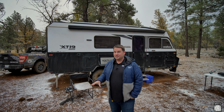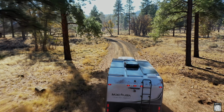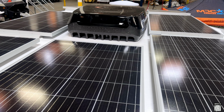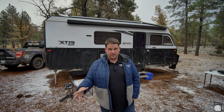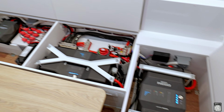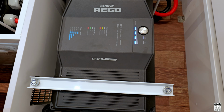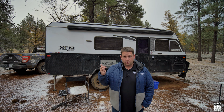One of the cool things about this unit is over 1,200 watts of solar on the roof right now. That's stock. 1,225 watts stock, expandable to over 1,800 watts if you get the briefcases. So crazy amount of solar, right? The other cool thing is the batteries. 2 batteries, but these are 400 amp hour batteries. They're made by Renogy. It's a full Renogy system. You'll be able to work it with your phone.